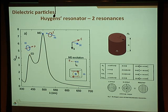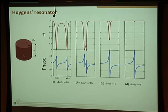And when you illuminate this, you induce a displacement current, and this displacement current would also generate an electrical dipole. I'll show you a lot of very fundamental things in a minute. But that is basically the idea. If I illuminate this with light, I will have a particle like that, and this is the intensity of the light that this cylinder will scatter. You will see two big peaks. One corresponds to a dipolar moment, and the other corresponds to a magnetic moment. And these two will be perpendicular in origin.